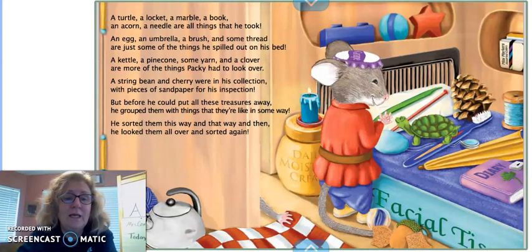A turtle, a locket, a marble, a book, an acorn, a needle are all things he took. An egg, an umbrella, a brush, and some thread are just some of the things that spilled out on his bed. A string bean and a cherry were in his collection, with pieces of sandpaper for his inspection. But before he could put all these treasures away, he grouped them with things that were alike in some way. He sorted them this way and that way, and then he looked them all over and sorted again.